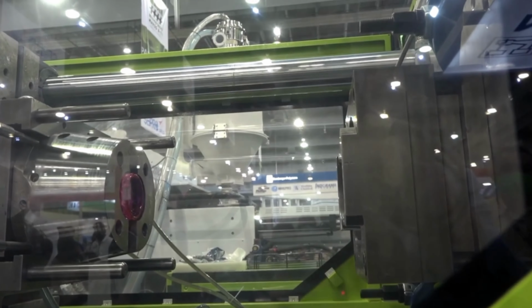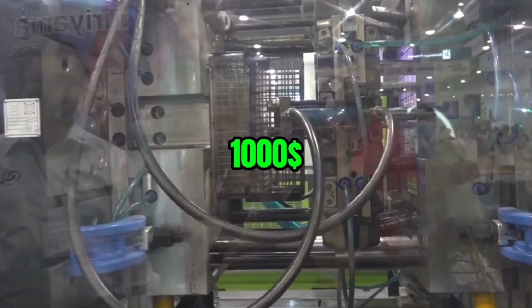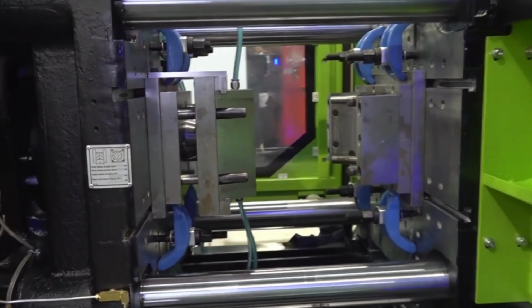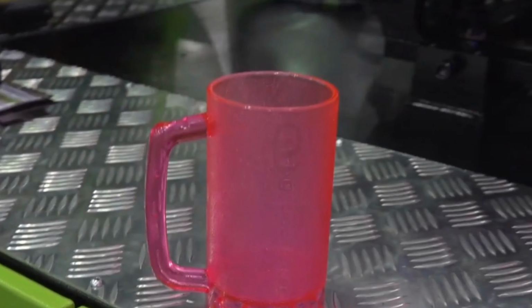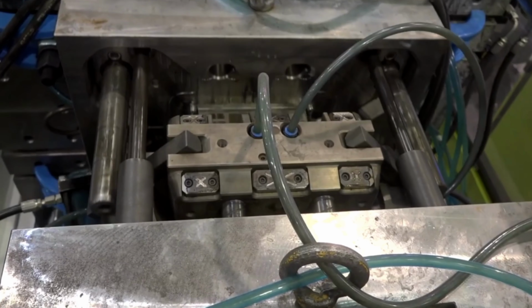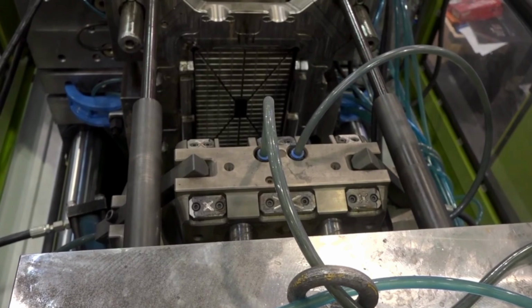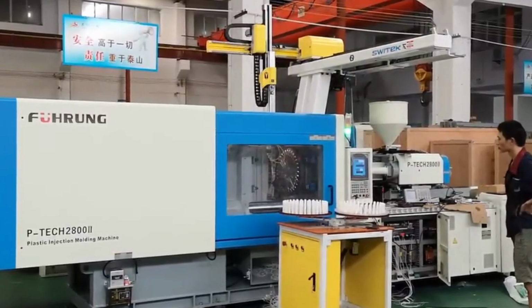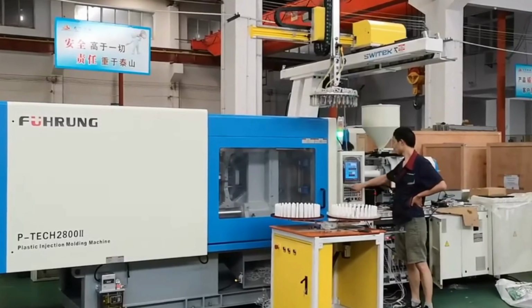With an investment of less than $1,000, you get a compact, precise piece of equipment capable of consistently delivering professional quality results. It's ideal for prototypes or small production runs. The challenge lies in mastering the molds and paying attention to details, trimming, temperatures, and safety. But once you've mastered it, you can offer design and manufacturing services to other entrepreneurs or local businesses.